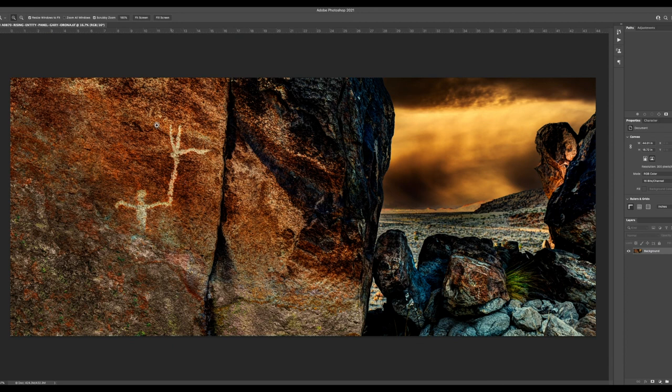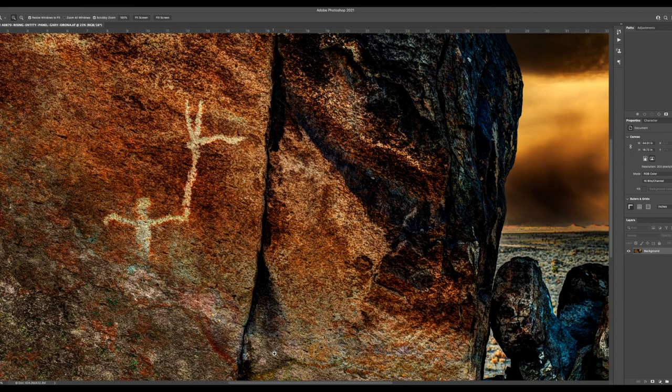Now, I believe that this image probably has something to do with the hunt, only because we have found hundreds of sites in this region where there are bighorn sheep depicted. I think the hunt was very important. However, we also have found shamanic sites.